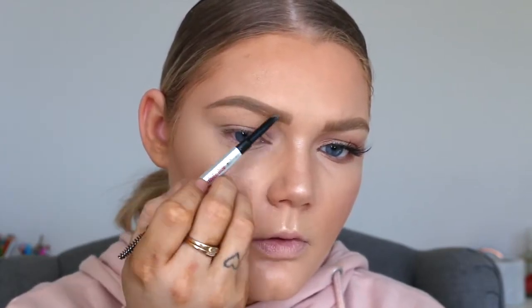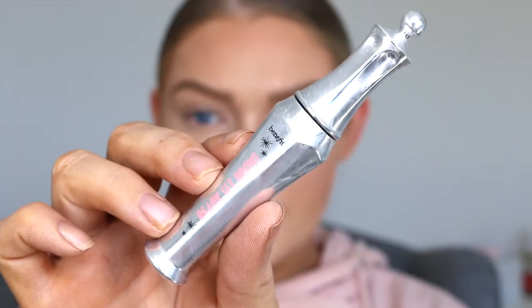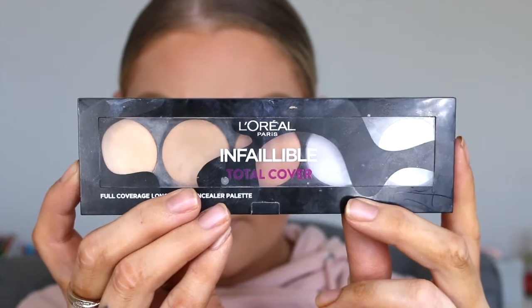So I've been mixing it up a bit, and I've been using both of my pencils, and I've really liked the effect of it, and my pencils last me longer, which is always nice. Then I'm going to set my brows with literally the world's best eyebrow gel. I swear to God, this stuff waterproofs your brows like crazy. You can see how much texture it gives, and I have like less than no eyebrows. It's not even funny, and this stuff makes me look like I have a ton of eyebrow hair.